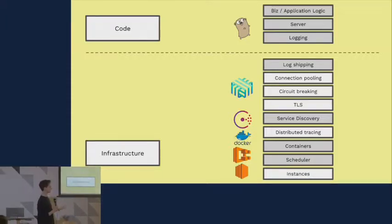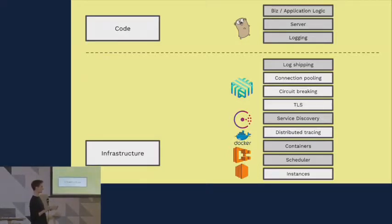And this gives you a lot of power around things. When you have end-to-end through Linkerd, you can do a bunch of stuff for free. You get TLS for free, you get circuit breaking and connection pooling for free, you get distributed tracing for free. So that was pretty cool. And then obviously all of the code written in Go.